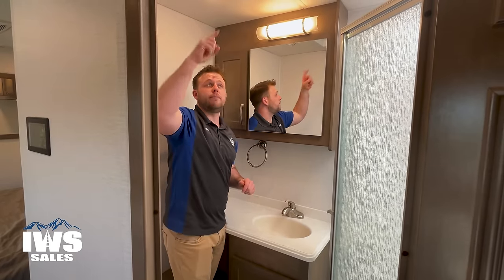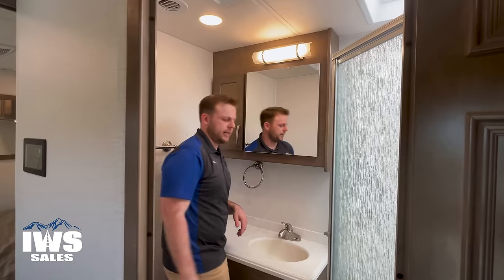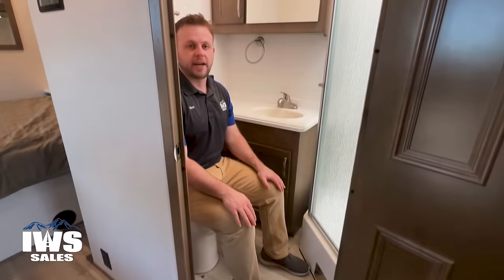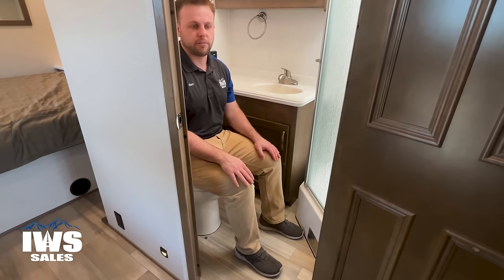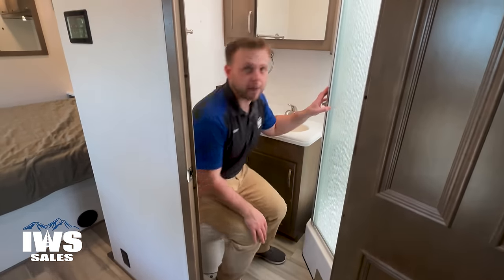I have a Max Air Deluxe fan here for ventilation. We all know why we would need that in here. To give you a good perspective of leg room, right? Again, I'm 5'10", but a nice area to be in. I'm not compromising leg space here. Okay, let's hop in the shower.